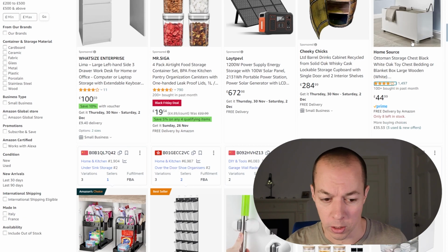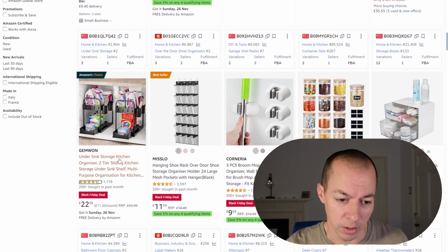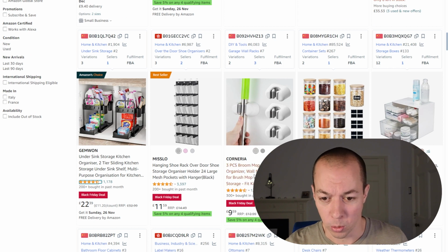So I'm going to ignore the Ottoman to start with. We've got under sink storage, which, I've got to be honest, just looks unexciting to me. So I'm just going to skip that. We've got over door storage, which looks quite low value. A mop holder, again, low value.